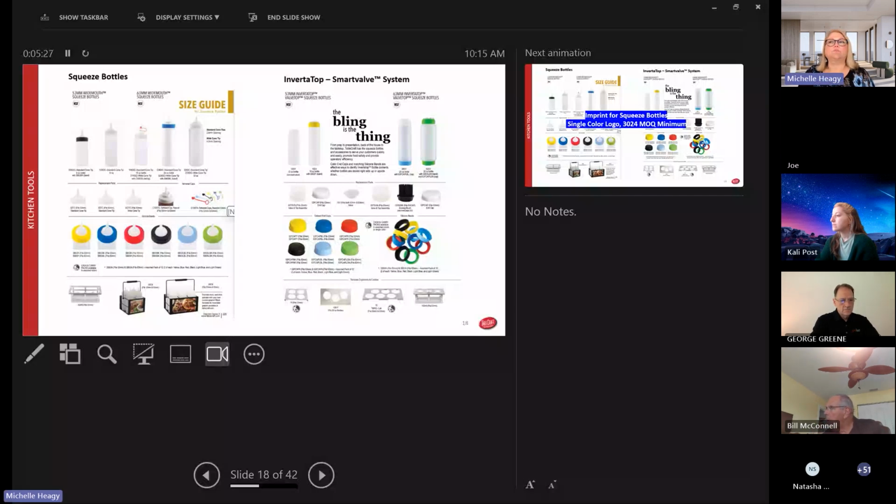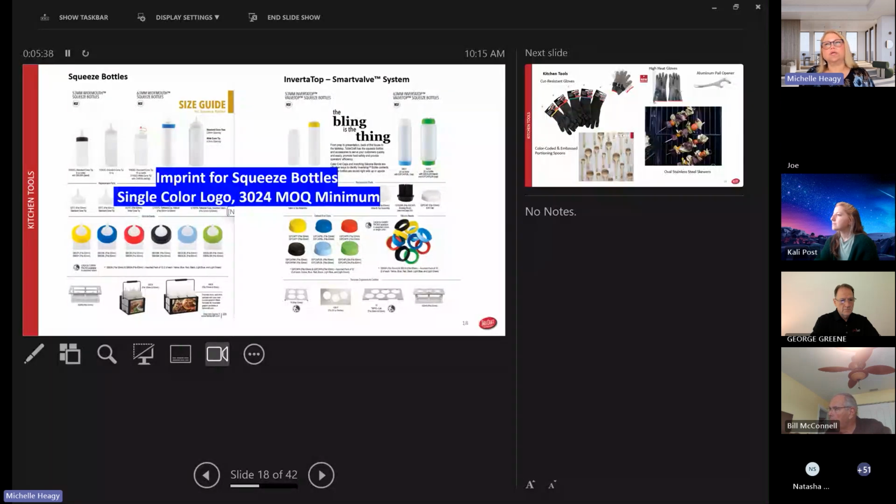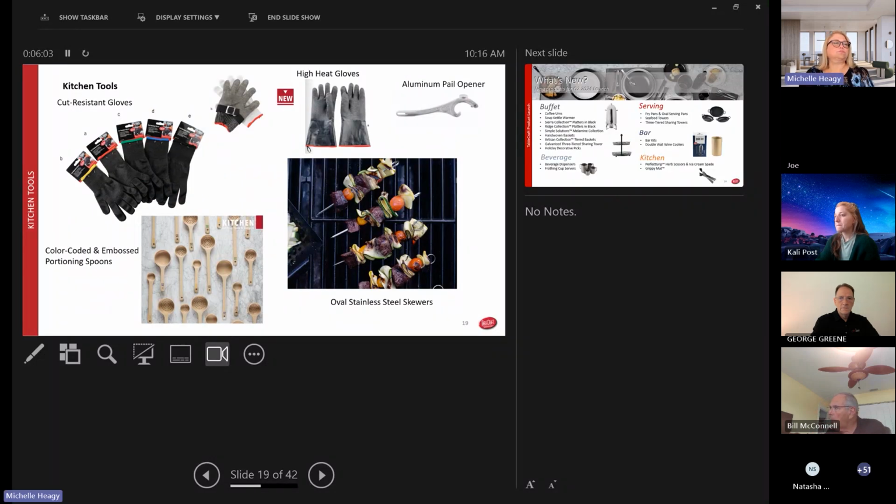And then we do imprint for squeeze bottles, single color logo, and it's a 3,024 minimum. I wish it was smaller, but apparently the imprinter that does these can only do runs in that amount due to their machinery. So it is a hard minimum. But once they go to ours, they come back for more and more, because if they try others, they always come back to us.